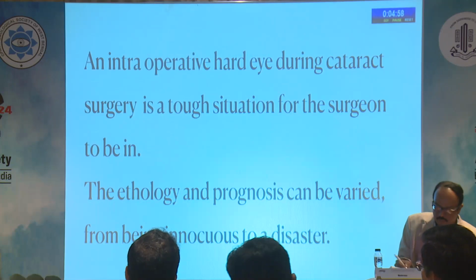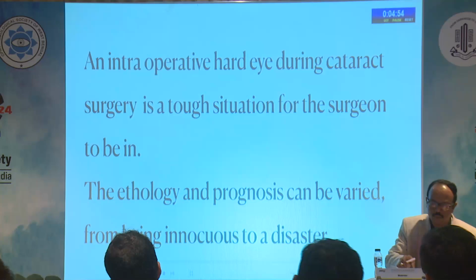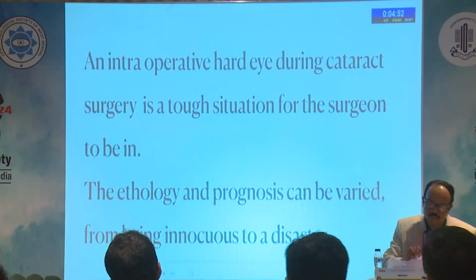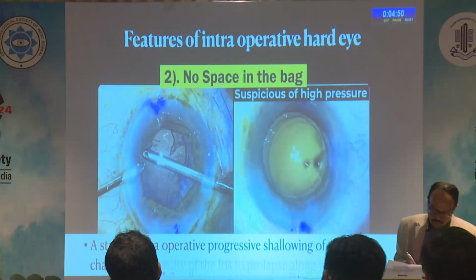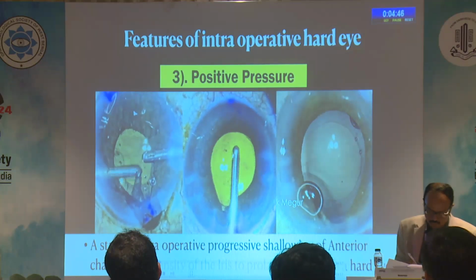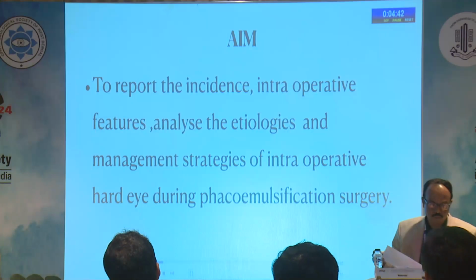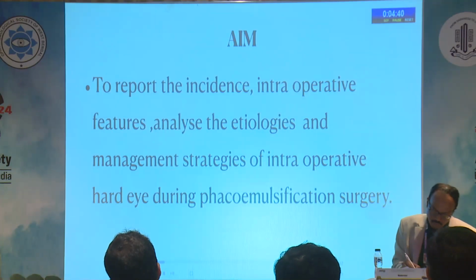Okay. Intraoperative hard eye is a condition where it's quite stressful. As we all know, it's basically a progressive shallowing of the anterior chamber with no space, iris coming out, and it can have some disastrous outcomes. So our aim of the study was to analyze the etiologies, management strategies, and outcomes after such an episode.